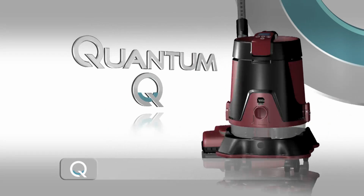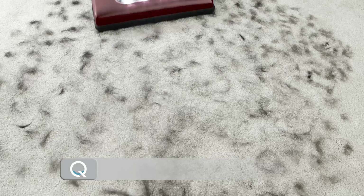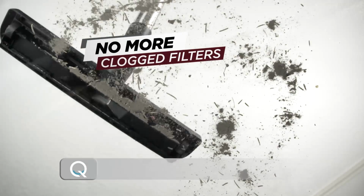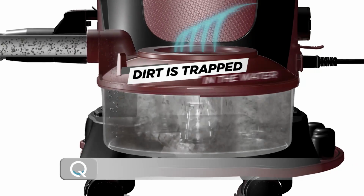The answer? Introducing the Quantum Vac, a vacuum so powerful, so effective, so smart that cleans so thoroughly, it's the last vacuum you'll ever need to buy. Why? It only uses the natural cleansing power of water, so there are no more clogged filters. Instead, dirt and debris are powerfully sucked into the vacuum and filtered through the water. The dirt comes in and is trapped in the water.